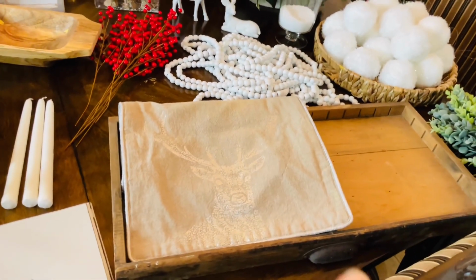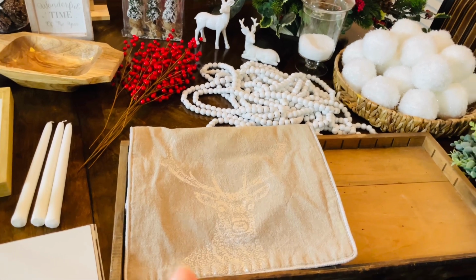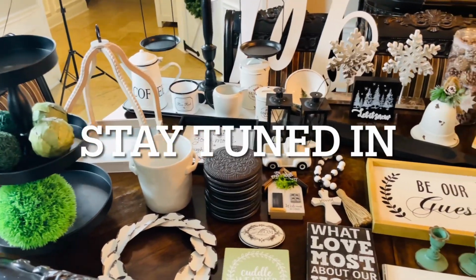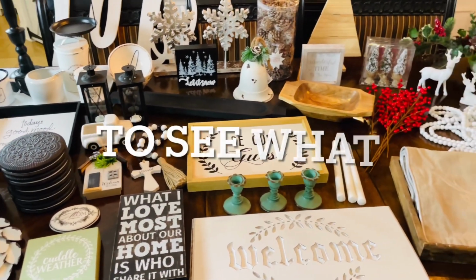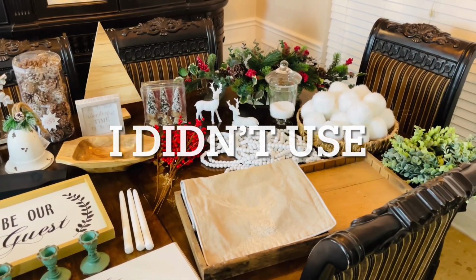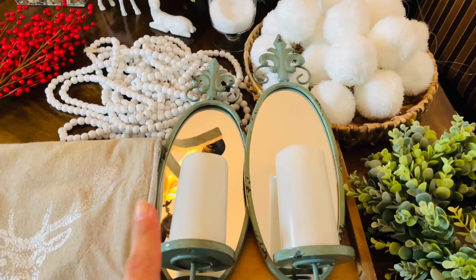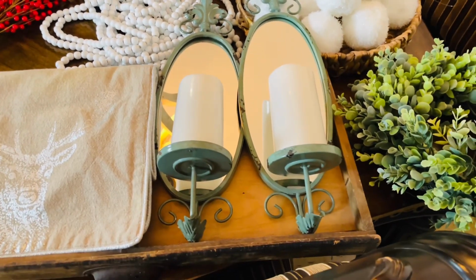Hopefully you can see that. And I'll be using this deer table runner and that wreath. So this is an overview of what I'm planning on using. I may pull some more things as I decorate, and I did leave up what I am already planning to use so I wouldn't have to pull it down and replace it. And I forgot to add these sconces in with these candles. I will be using those as well.